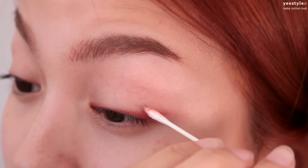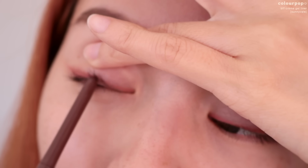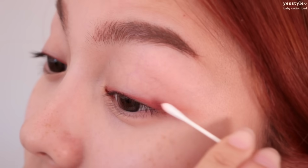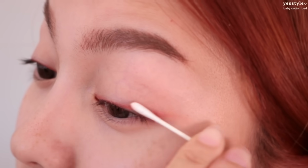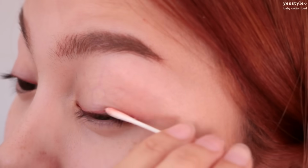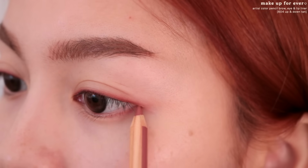I'm gonna remove a little bit of this because I got a little carried away with the wing. And then usually at this point I would darken everything with a brown liner, but I'm only gonna use the brown liner on the waterline here. We want everything to be very light and diffused. Although we would normally want the wing to be very sharp, we don't want it sharp here. So just diffuse it with a Q-tip. And then I'm also gonna bring this a little bit down here.